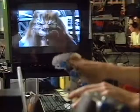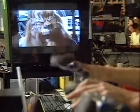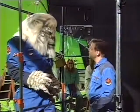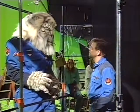The animatronic co-stars were made by the special effects team behind the Teenage Mutant Ninja Turtles, and the whole thing had a movie-style budget of around $3 million.